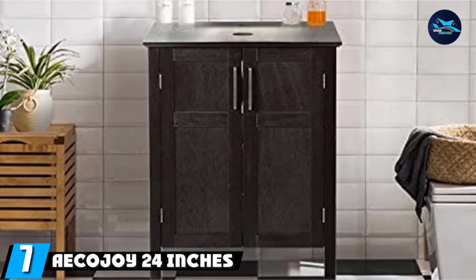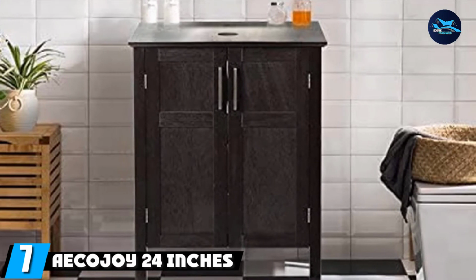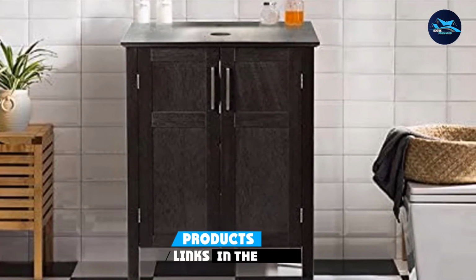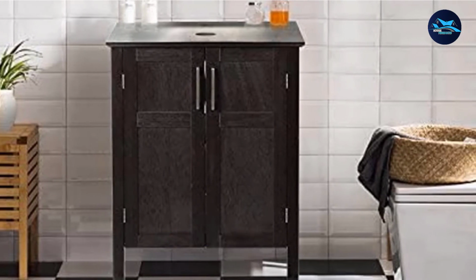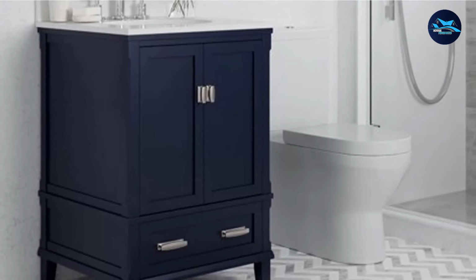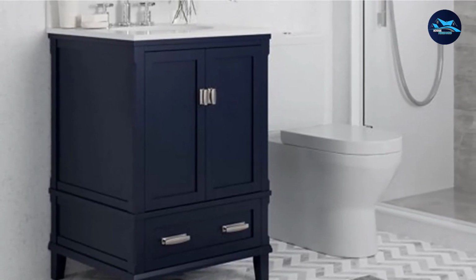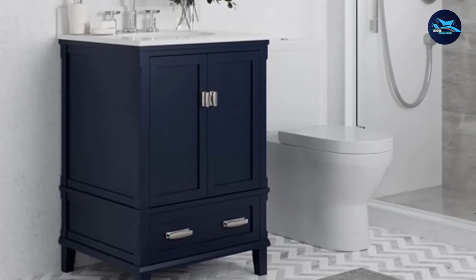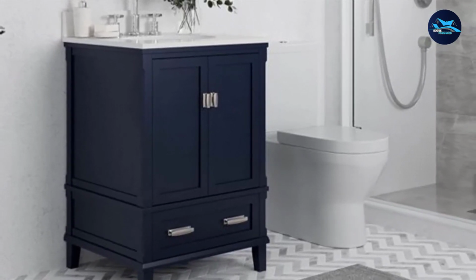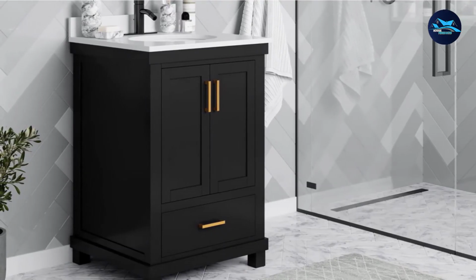Moving on to the next at number 7 with Aecojoy 24-inch bathroom cabinet with mirror. Our 7th entry is another stylish bathroom cabinet from Aecojoy. Due to the simple and straightforward design, the unit matches any bathroom or house decor. Constructed with MDF wooden panels, the unit is made to last. Also, the MDF panels used in the vanity are environment-friendly. Its wooden countertop has 2 pre-drilled holes that will be useful for attaching the vessel sink and a 4-inch faucet.